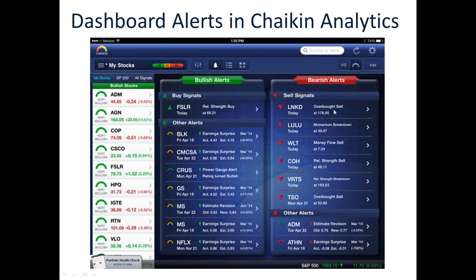So in the 90 stocks that I follow, 6 of them triggered sell ideas on April 22nd or 21st. One of them was LinkedIn, which gave an overbought sell at 176.90. It dropped 40 points over the next month to 137. Lululemon was 49. We know that dropped under 40. Coach, we're going to see in a minute, was 49. That also dropped under 40.